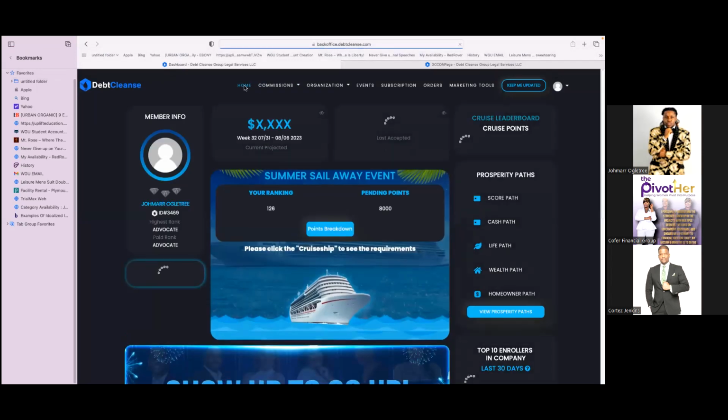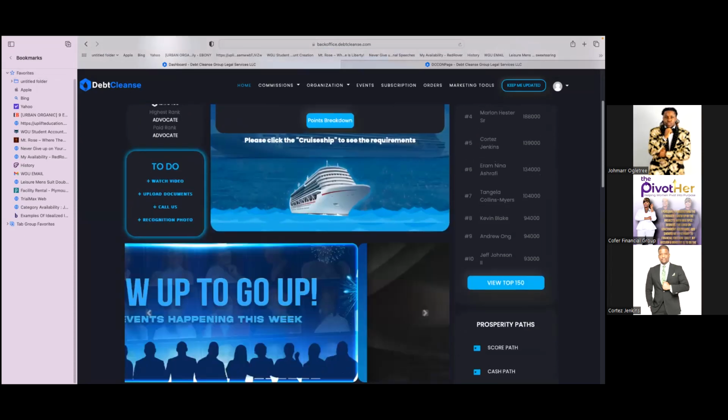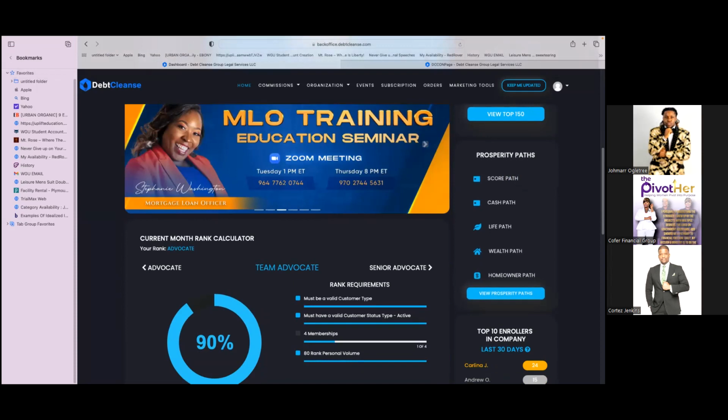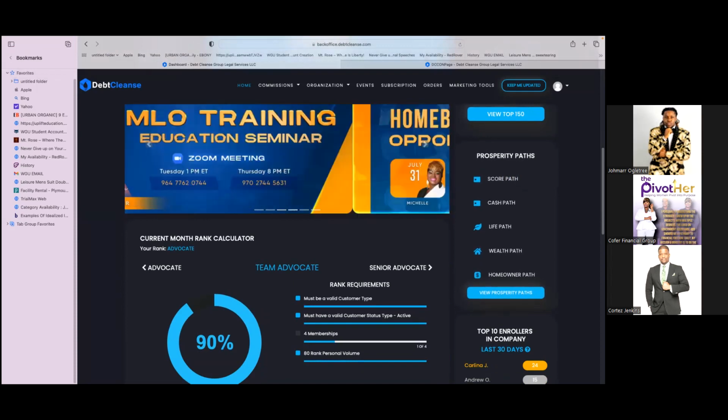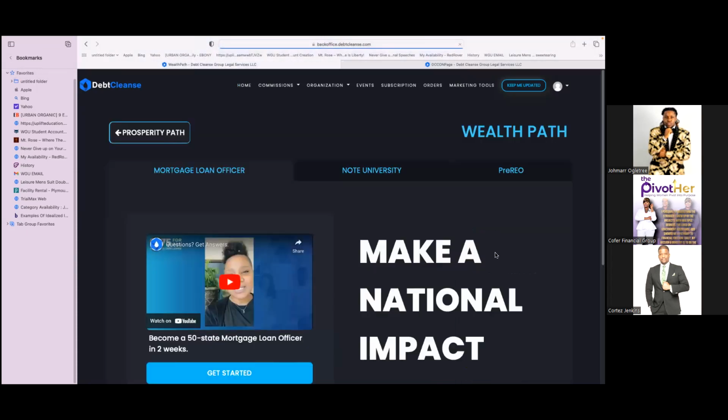On the home page, we're going to scroll down to our prosperity paths. Our prosperity paths is where all of your services are housed. Your credit repair is obviously in the score path. If you're working with an attorney, cash path. Life path, we now have insurance. We have student loan management. All of that is there. For the loan officer piece, we're going to go to wealth path. This is where all of your MLO processes are housed. You see that the calendar for this week just updated while we were actually watching it.